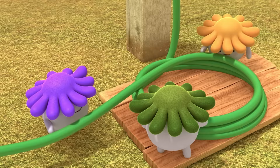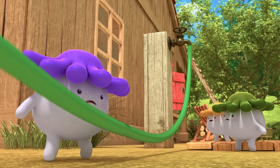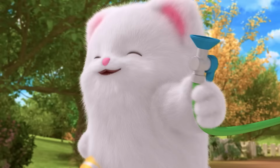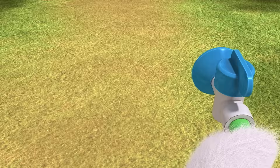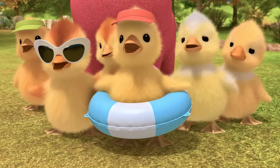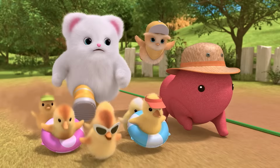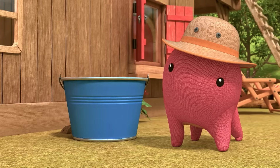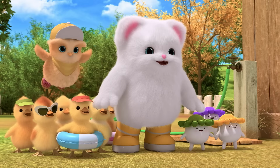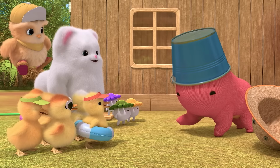Yeah! Yeah! Whoa! Oh, no. The hose isn't long enough to reach the pond. Don't be sad. I know what to do. Soon this pond will be as good as new. Come on. What's your idea, Mimi? Let me show you. Ta-da! One blue bucket here to save the day. Wow! Let's go fill that pond with water. Duckies, away!